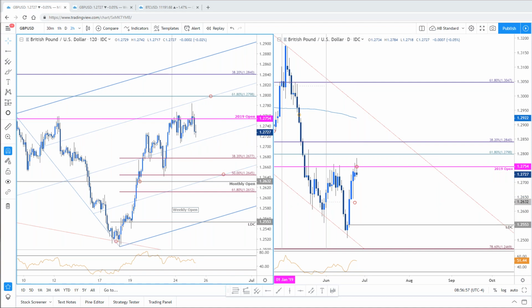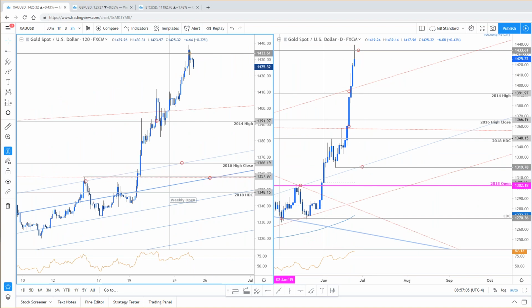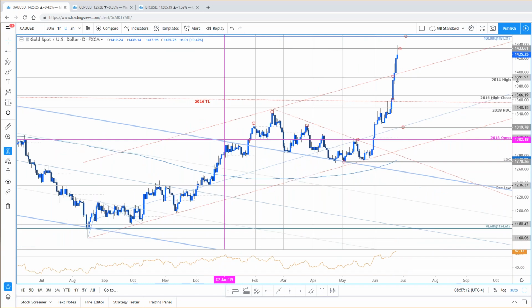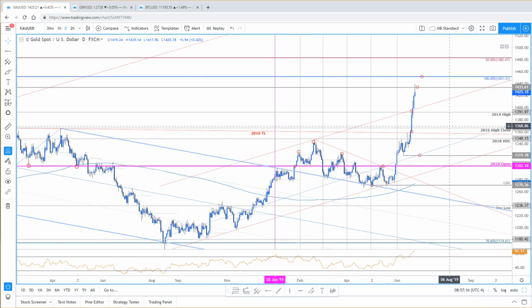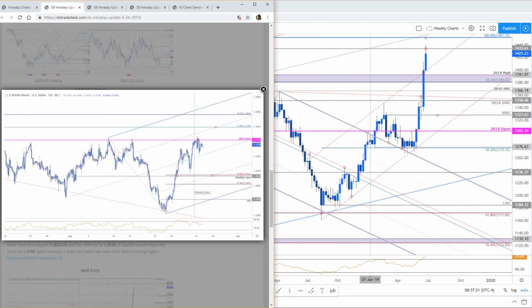Okay, gold, number 7. Here's gold. How are you ladies doing with this trade? I know Pooja and Iman usually get involved here. So there was nothing to do until 1433. We've now gotten that. The next major upside target is 1451. Here's gold on the weekly charts.